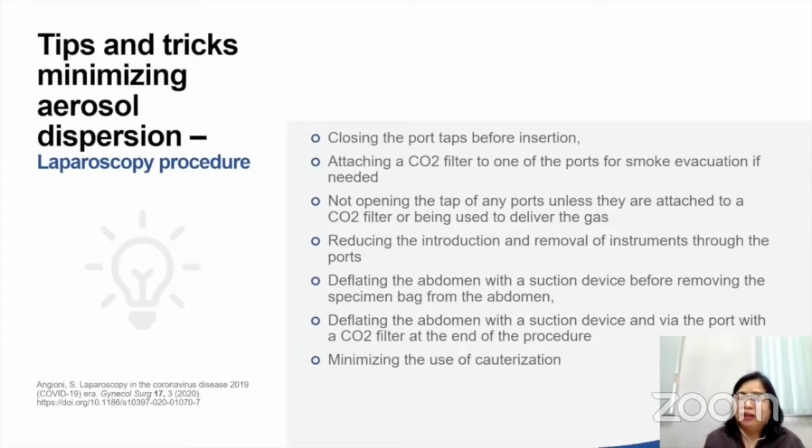There were really a lot of questions about how to do laparoscopy properly or safely during the COVID pandemic. But after enough study, after enough trials and determination of how you can get the COVID virus, just by knowing this, you know that you can do laparoscopy safely now. There are just some things that you have to know.